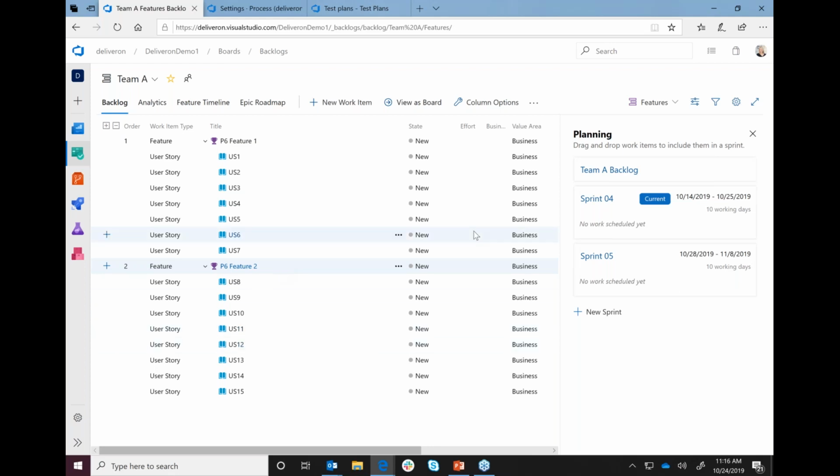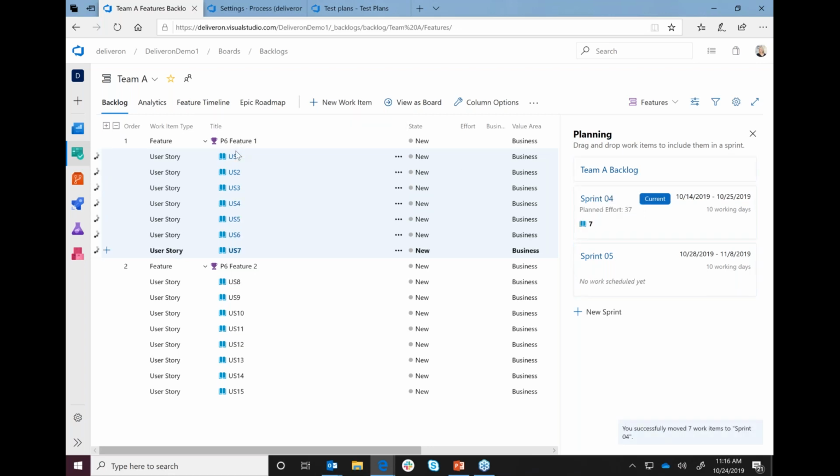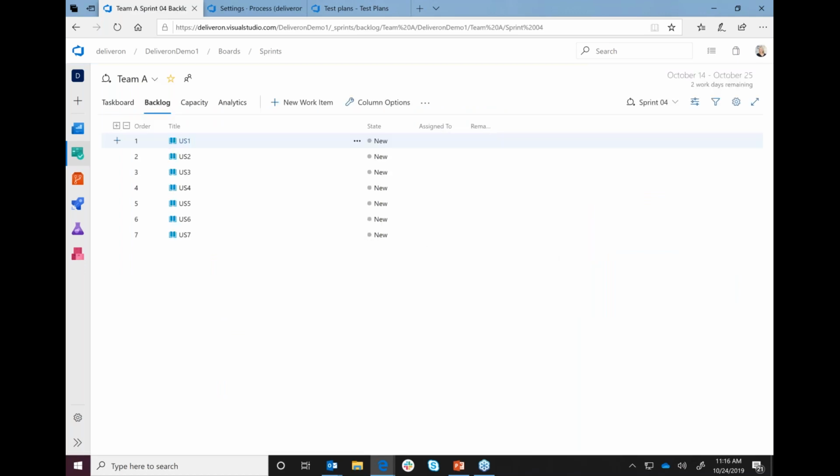All right, so say we are ready to plan for our next sprint, which is sprint 4. So we need to fill our sprint backlog of work items. We can easily take a look here at the stories from a features perspective, as well as a priority perspective, and do the same drag and drop that we just did to get them mapped over to the team. So I can take these top 7 user stories and we're going to put them in sprint 4 for Team A. All right. So now I'm in the sprint 4 backlog view for Team A.